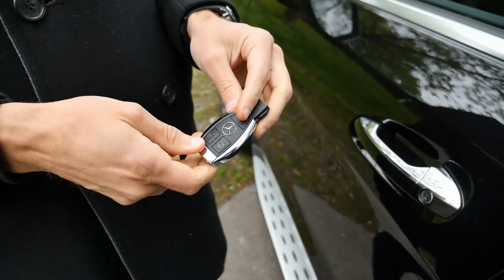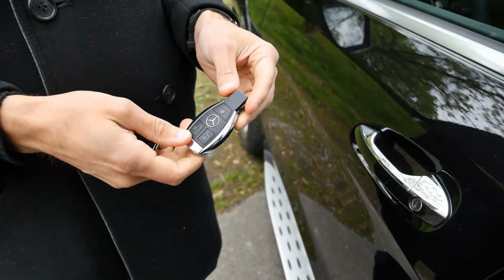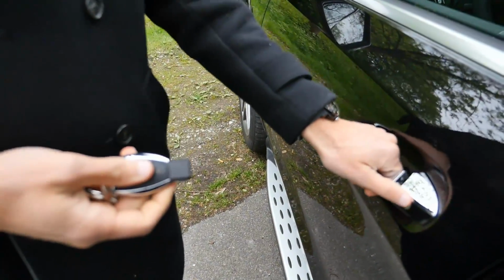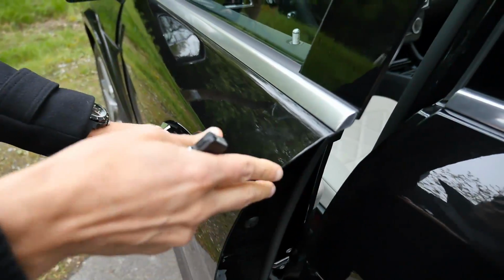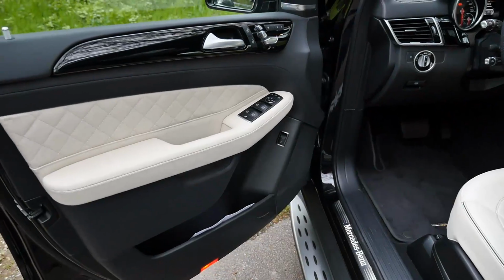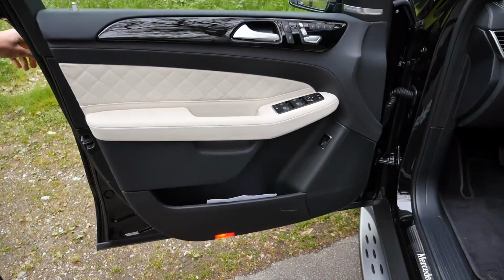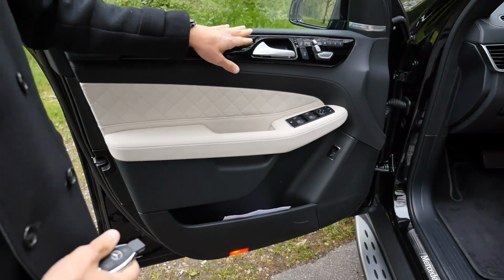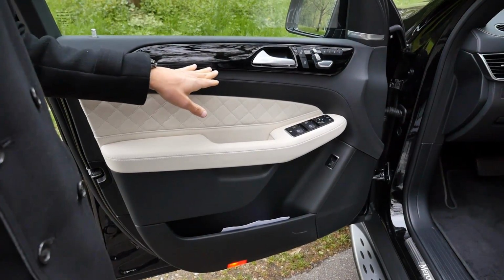Standard Mercedes key, as we know from the current models. Only the E-Class has a new one at the moment. And we can open the big door. But it's a very easy entry, and we have a lot of shiny dark elements here. They look good as long as they're clean and without scratches.